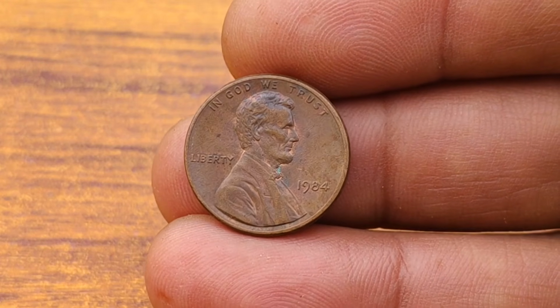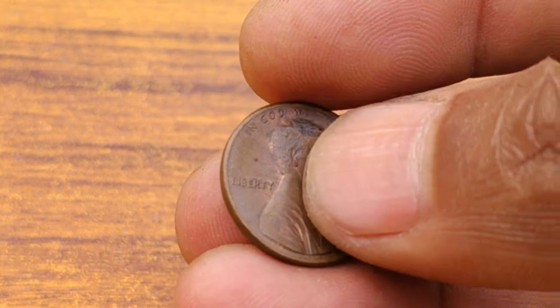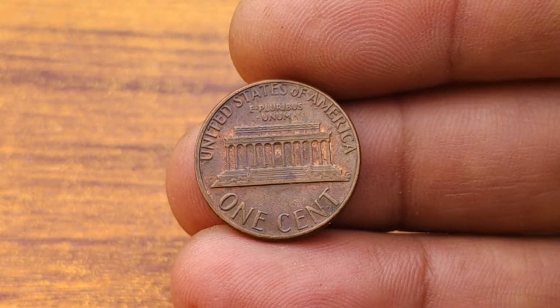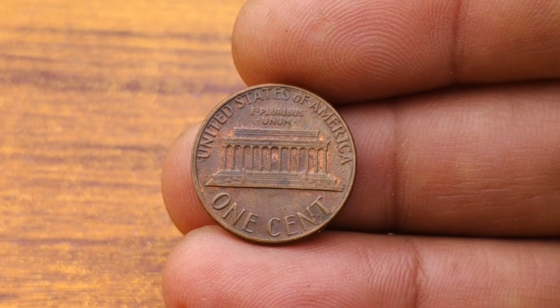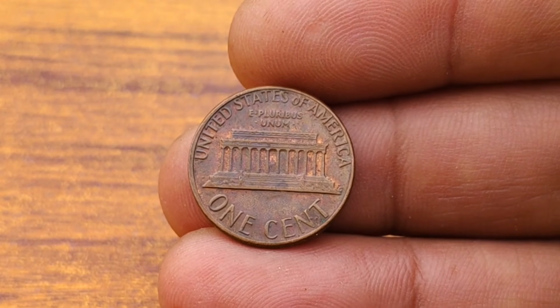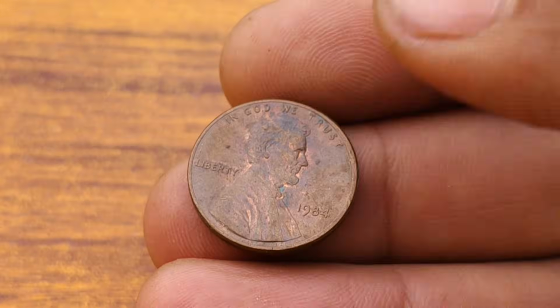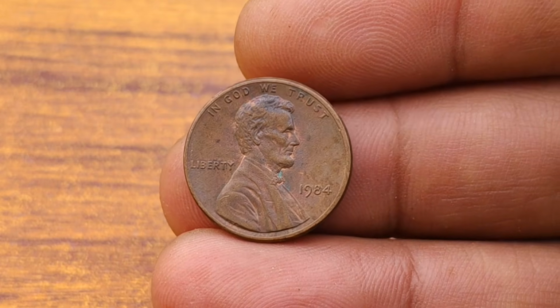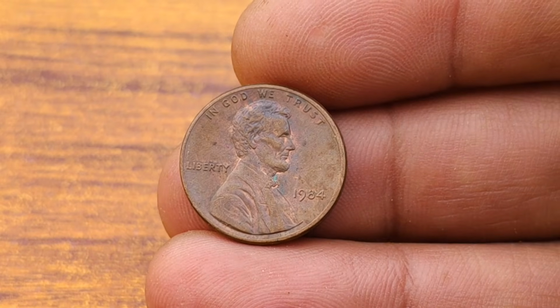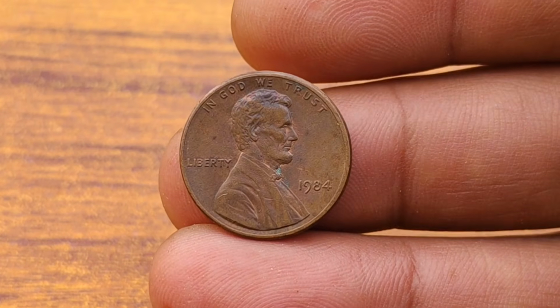So, why are collectors so eager to get their hands on coins like this? It's about more than just monetary value. Coins tell a story. They're tiny pieces of history. A 1984 Lincoln penny with a pink hue stands out in any collection, showcasing how time and nature can transform something ordinary into something extraordinary.